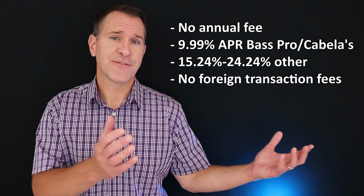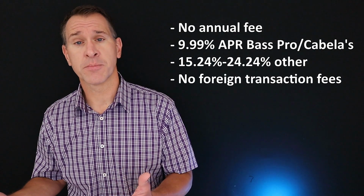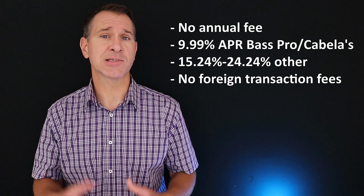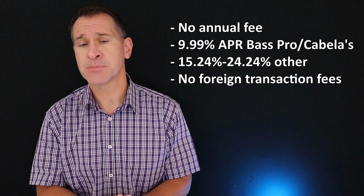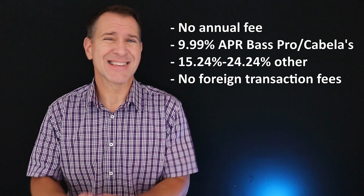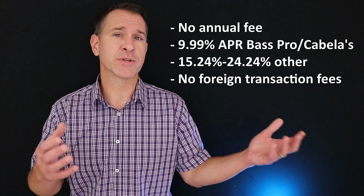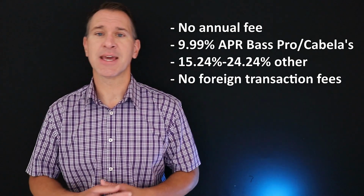So obviously on that 15.24%, not terrible as far as credit cards go. 24.24%, not so good. So it depends on what your credit history looks like as to where you would be approved. But it is interesting that the Bass Pro and Cabela's is a little less. Still not great even at 9.99%, but a little bit better if you were to carry a balance on the card, which I would advise you not do in any case.